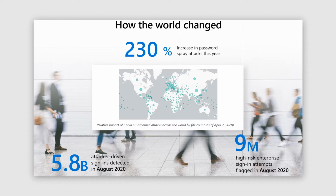So since the beginning of this year, we've seen a 230% increase in password spray brute force attacks, which is one of the more common attacks we observe. We've seen just last month 5.8 billion attempts at compromise on our identity systems. And we've flagged about 9 million sign-ins that we deemed were high risk of compromise just in August alone. So you can see that attackers have really elevated their activity to try to take advantage of this shift.